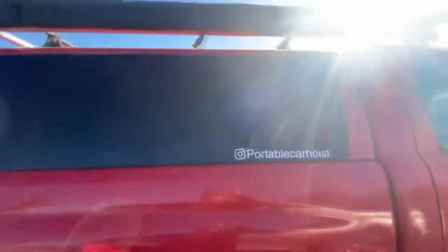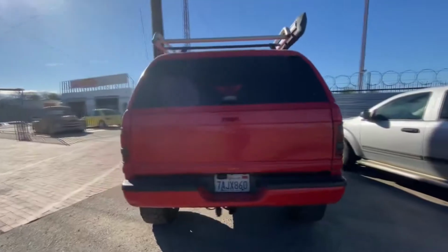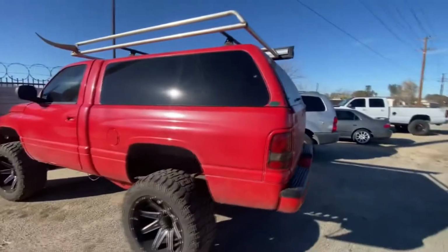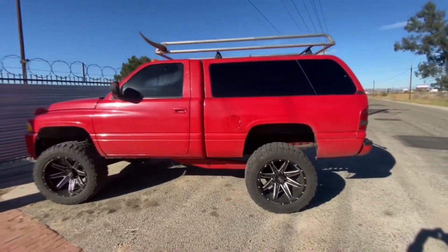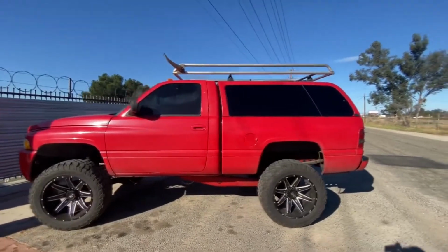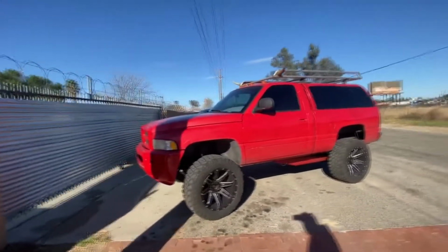Portable car hoist. Explain. He's ready to go camping.